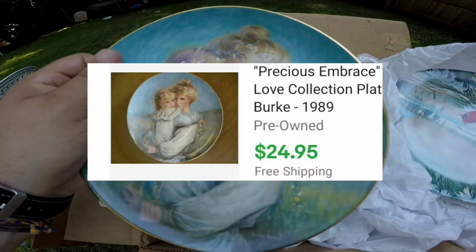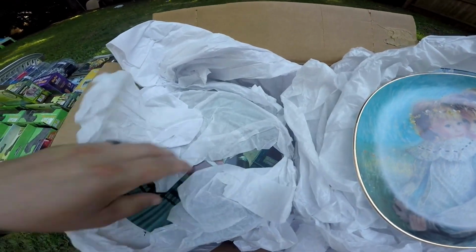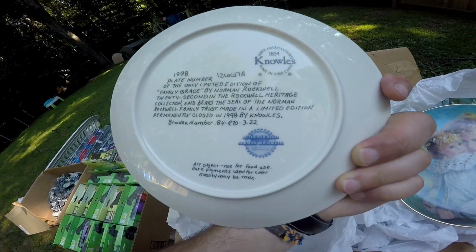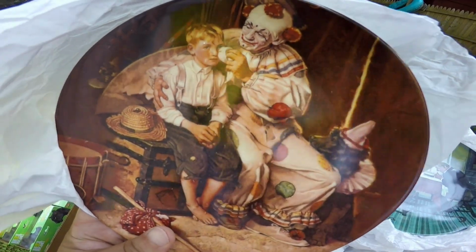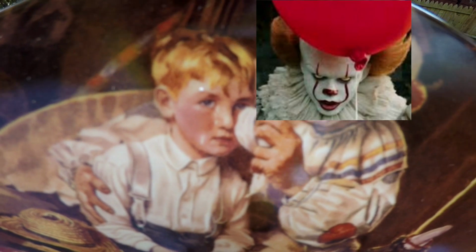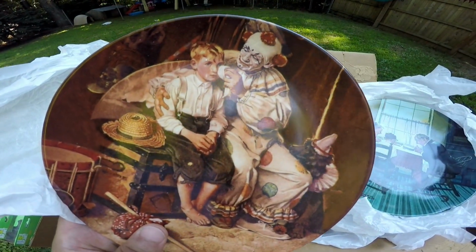What's this? Precious Embrace. It's a nice plate. So yeah, Norman Rockwell's. 1998 Family Grace. Extremely creeped out right now. Sharing a Smile. Nobody's smiling in that picture, Norman. I don't know much about Norman Rockwell's art, but oh, what a creepy plate.